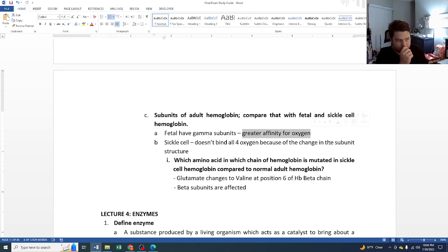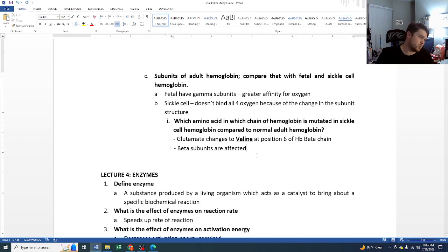So sickle cell anemia, you actually don't get binding of all 4 oxygen because there's a change in the subunit structure. And actually we just mentioned this a little bit ago about the mutations. In the chapter 18 video, I believe it was chapter 18, it might have been chapter 17, but in one of those videos we talked about how we have a change of glutamate to valine at position 6 of the hemoglobin beta chain. So literally this one single change due to a mutation literally causes all of these issues with hemoglobin. So really important stuff to know, to make sure that our DNA is working properly.